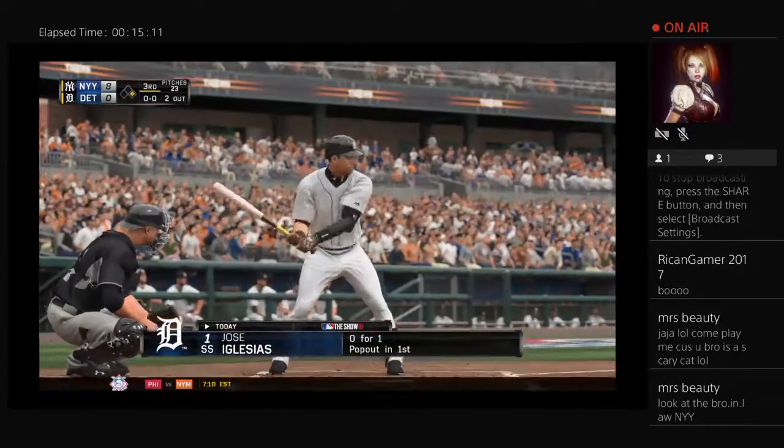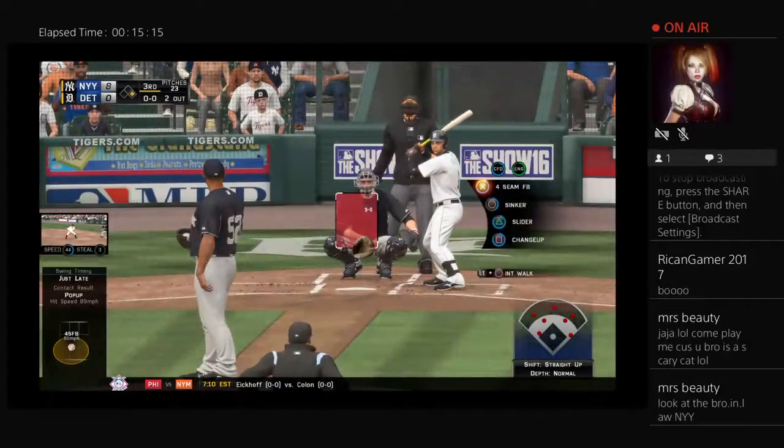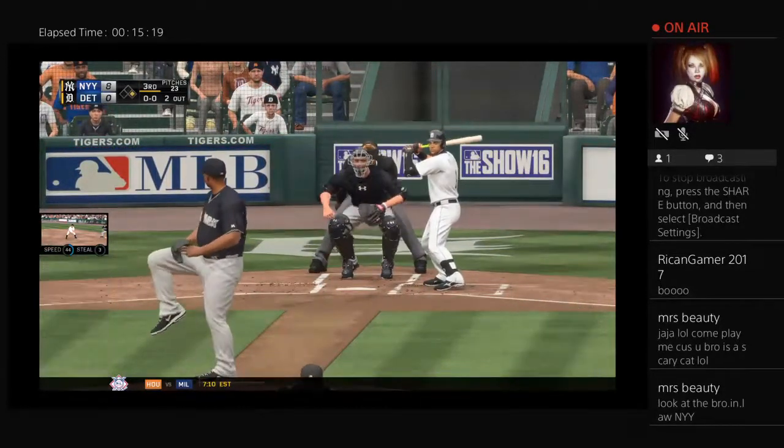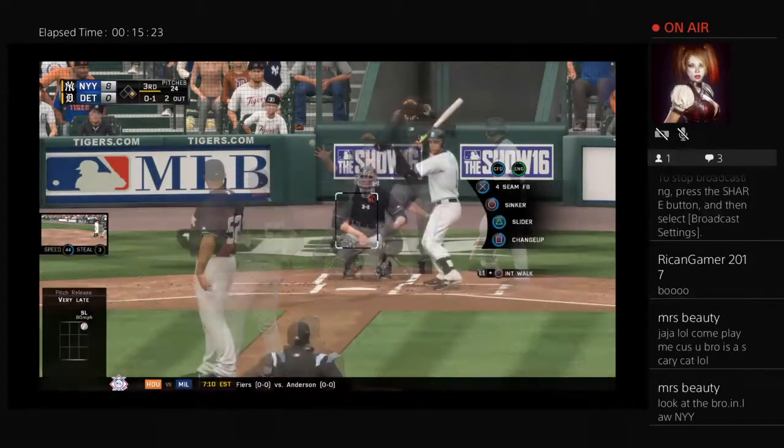Jose Iglesias will try it again. He flied out to start the home first. Not really a good at-bat there. Forget getting out, but he didn't see any pitches as well. And a high strike to begin the at-bat. It's 0-1.